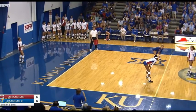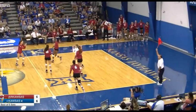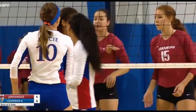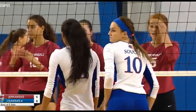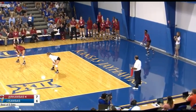Patricia Montero, the redshirt freshman, steps back to serve. Just long. Kansas will be aggressive with their serves. We saw that yesterday. Yeah, and that one just barely missed the back line, and she didn't get a complete snap. When she has a top spin ball, you think that's going to spin and hit the back line. It does just miss it. Good call from the line official.